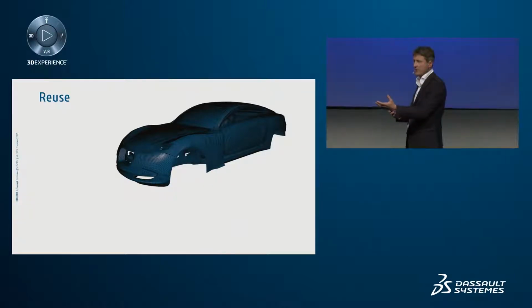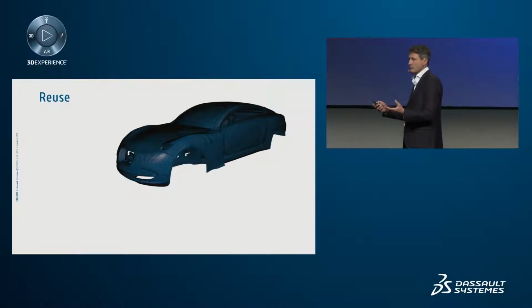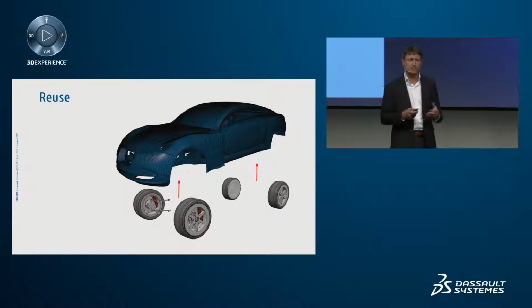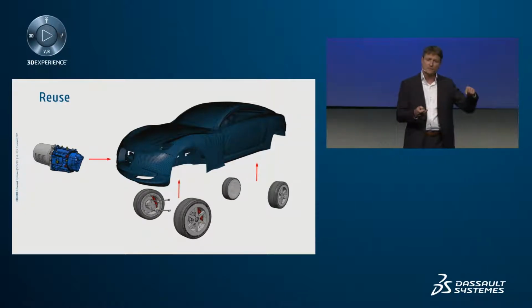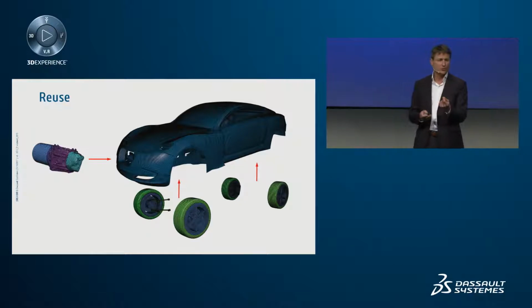And since these components are not ready now, we're simply reusing the ones from previous car programs. So here we simply add our chassis, or as in this example, our suspension corner modules. We add an electric motor and maybe other components. And since these have already been used in other simulations, we can also reuse the mesh, which is stored together with those sub-assemblies on the database.